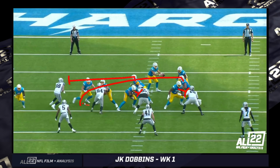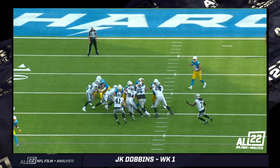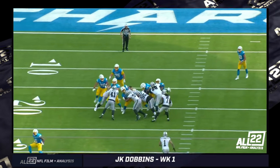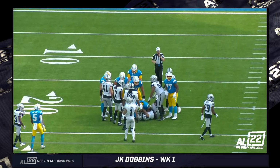The tackle is going to pull and wrap, and it's basically a race between him and number 5 to see who can get to the line of scrimmage, and 5 wins and actually ends up going inside of the tackle's block. The tackle tries to deal with Maxx Crosby, who kind of juked the kick-out block initially by the center. So a really nice play by the Raiders defense.